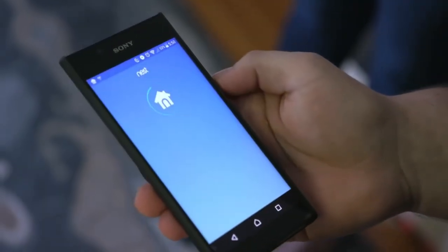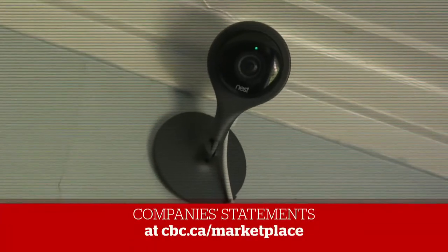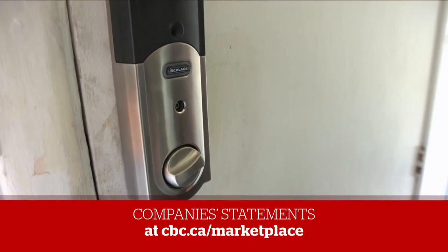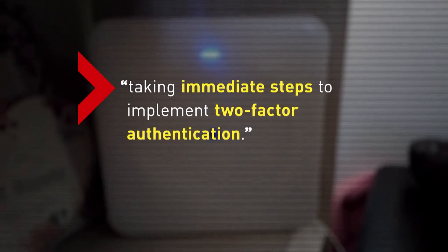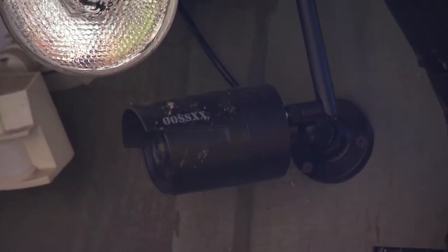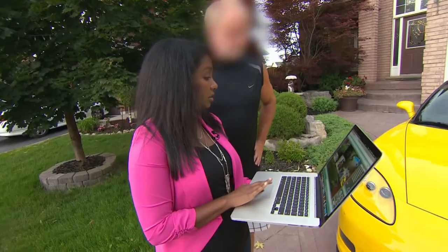We asked the makers of Peter and Joanna's devices about two-step authentication and why it's not required. Amazon and Nest both say they have that option and encourage people to use it. Schlage says its lock just took orders from the Wink Hub. And as for Wink, after we share the results of our investigation, it announces a big change. Wink is now taking immediate steps to implement two-factor authentication. Meantime, our homeowners are taking steps too. Those unsecured cameras were quickly unplugged and are no longer open for the world to see. The clock seems to have stopped on that one.